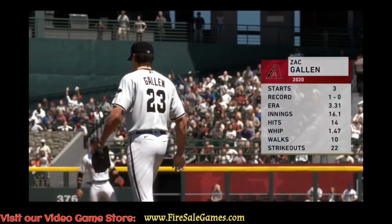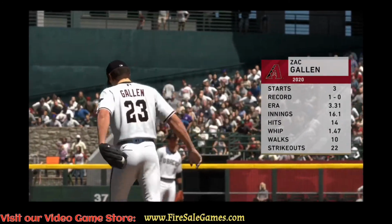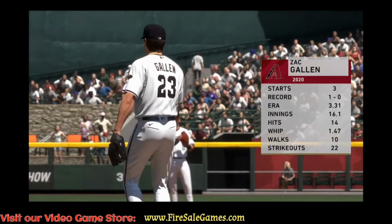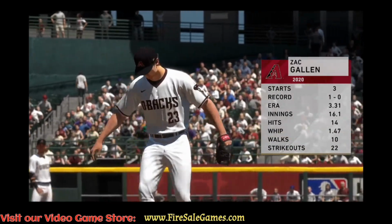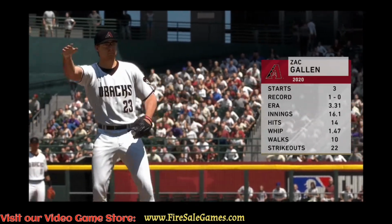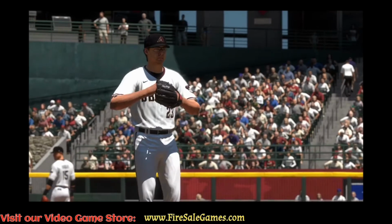Zach Gallen is on the mound for the Diamondbacks. Dan Plesac, what's the word on him? Hey, this guy has a 4-pitch repertoire, right? And those are a lot of nice options to have. You can go hard, soft. You can go in and out. And anytime you have 4 pitches, if you can throw them for strikes, you have the big advantage.